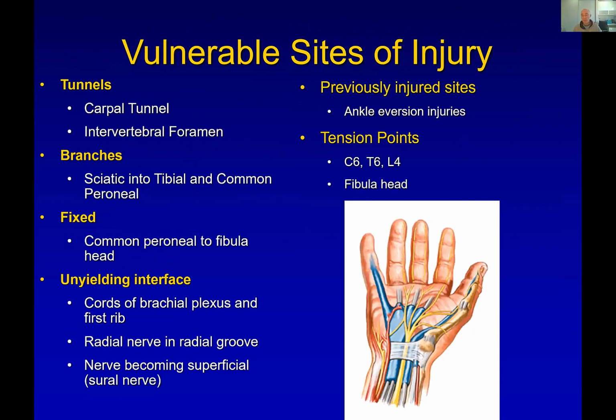As I was just talking about before, there's vulnerable sites, right? So for the median nerve, it's through one, two, and three sites: pronator teres, carpal tunnel. They're the main sites, as you can see depicted here, where that median nerve is running through the carpal tunnel. So each nerve has more vulnerable sites. Radial nerve to the radial tunnel, as an example, right? And where are those vulnerable sites? They're listed here. Tunnels, where a nerve branches.